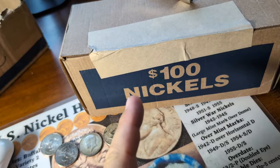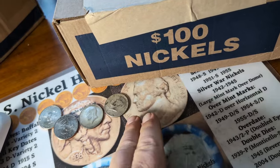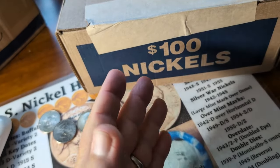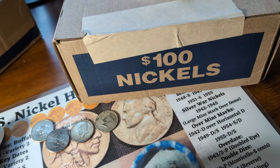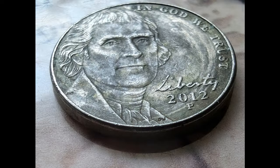But I think I'm going to go ahead and go through these nickels, see if I can get a wartime silver in there as well to add to these silvers. And then at the end, we will see where I'm at for the year on my silver. Hopefully maybe there'll be a 2024 in there that I've just started looking for. Maybe a buffalo, a couple other things, but hopefully we'll find some good stuff. Let's get started.